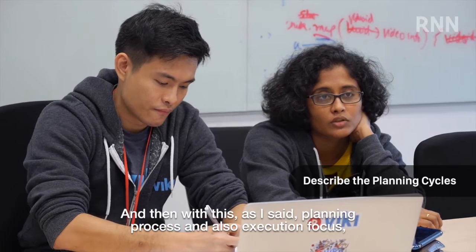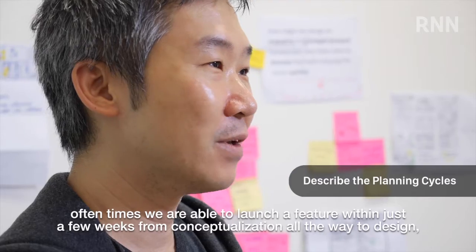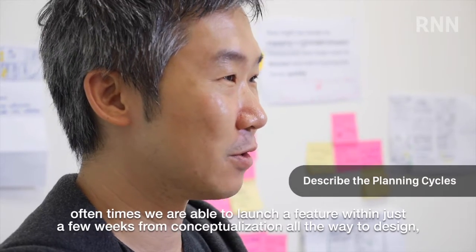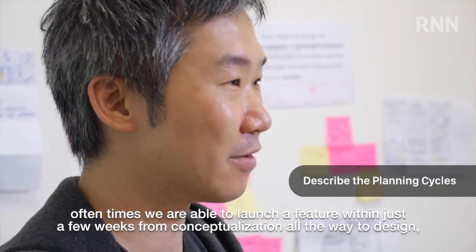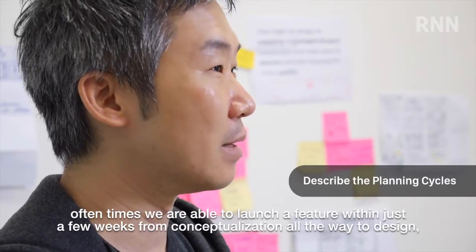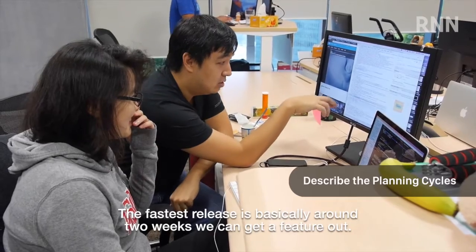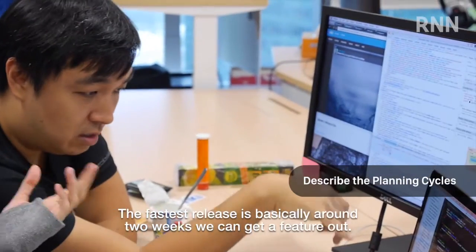And then with this planning process and also execution focus, oftentimes we're able to launch a feature within just a week, or a few weeks. So from conceptualization all the way to design, implementation, and then to release, the fastest release is basically around 2 weeks that we can get a feature out.